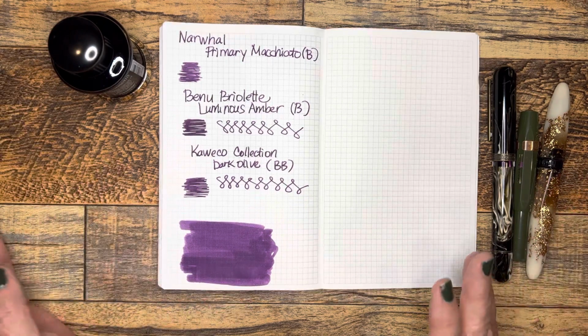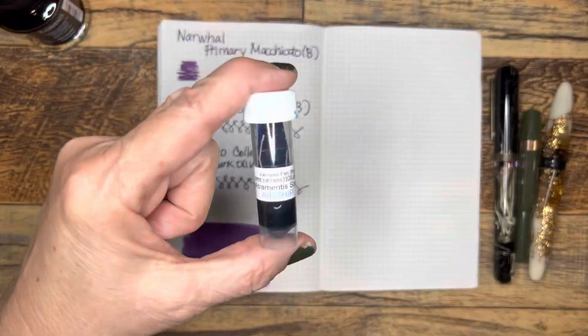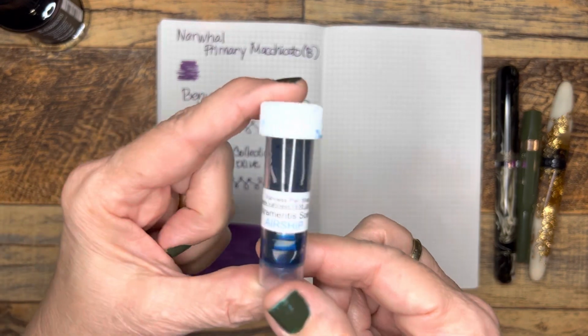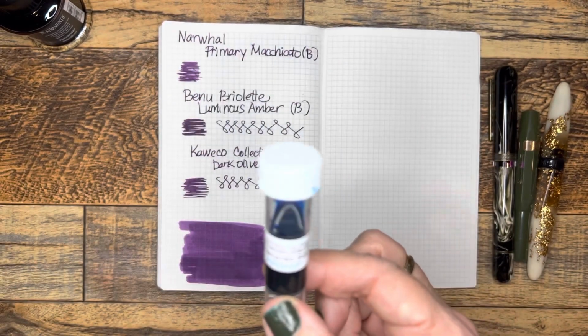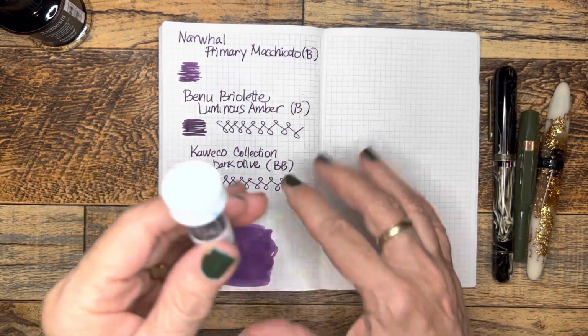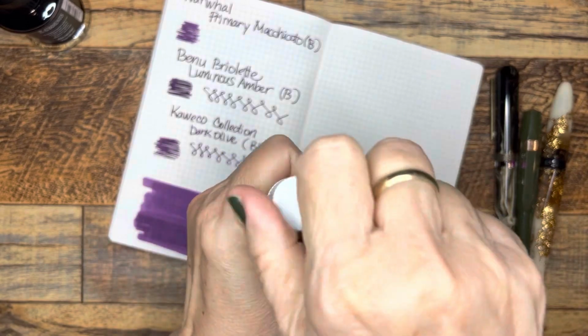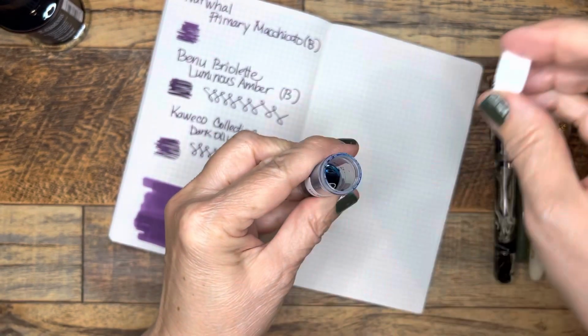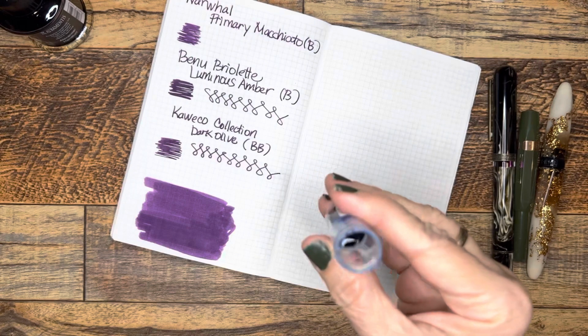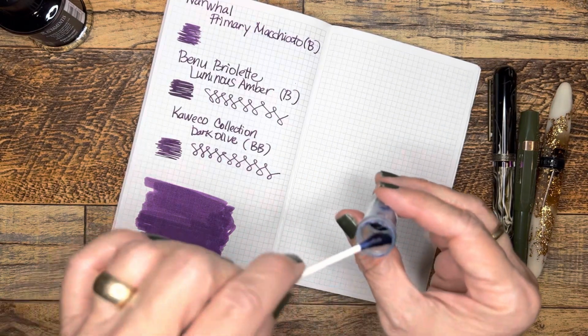So I guess that's all. Oh wait, there is a little tiny one. Hang on, I want to show you one more. I picked this up for my husband because he is in the aviation industry, and I thought he would get a kick out of this. He does write with a fountain pen, and I inked up his Kaweco with this. He likes blues, and since it was to do with airplanes, I thought that would be fun for him.